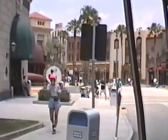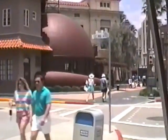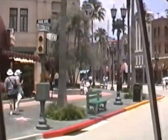I'd like to take this opportunity to tell you that the buildings you see here at Universal are replicas of our favorite buildings from television shows and movies. You may see a few landmarks along our way as we make our way down Hollywood Boulevard. As a matter of fact, there's one right over there to the left.